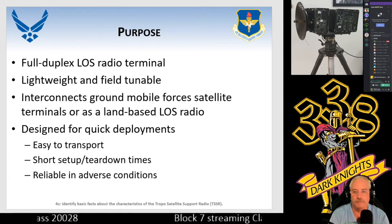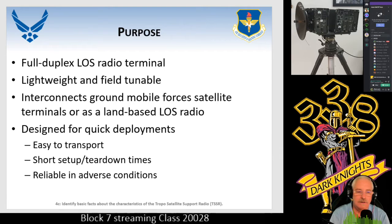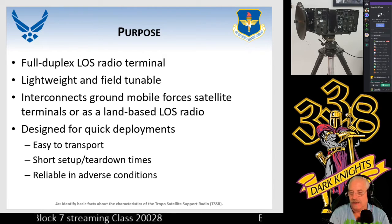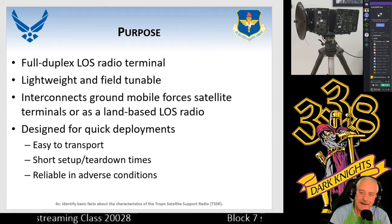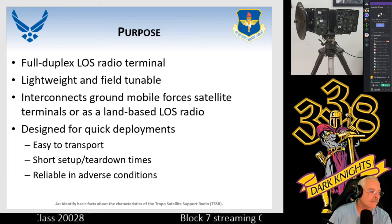Toss it in the case, put it on a truck or a train or any type of airplane that will fit those transit cases. It has short setup and teardown times. The first time you're doing it and going through all the checks, it takes you about 45 minutes to an hour. It is reliable in adverse conditions as long as you have the weatherproof front covers and your ping pong ball on top of the waveguide has not been destroyed like we have.